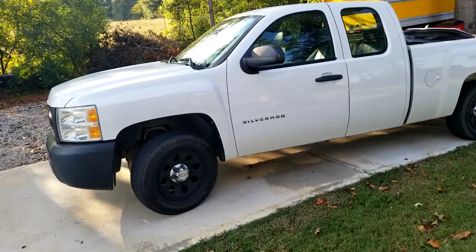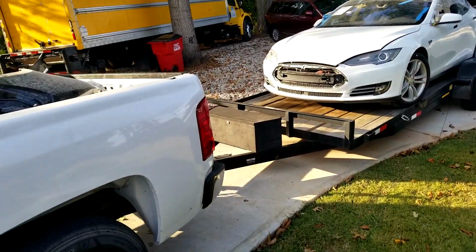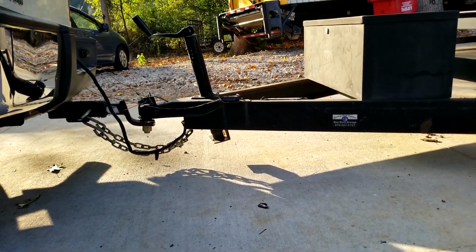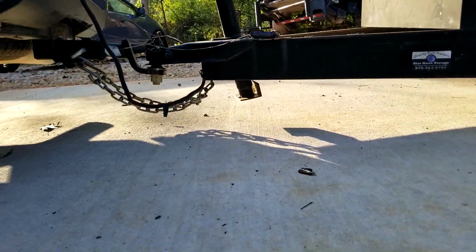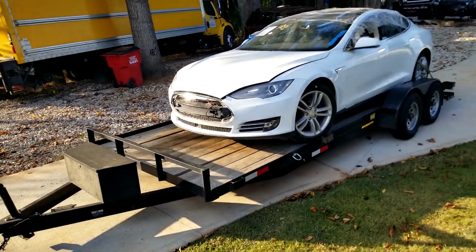Alright guys, so made it back to Georgia, to my home crib last night, and I just realized how heavy this Tesla is again, because look at this hinge. Whatever the support is, the lift for the trailer, it's all banged up because of all the railroads and everything. This thing is sitting a few inches away from the ground. But anyways, we made it back home yesterday.